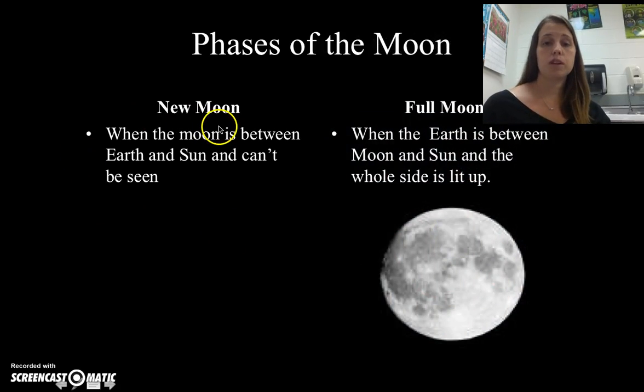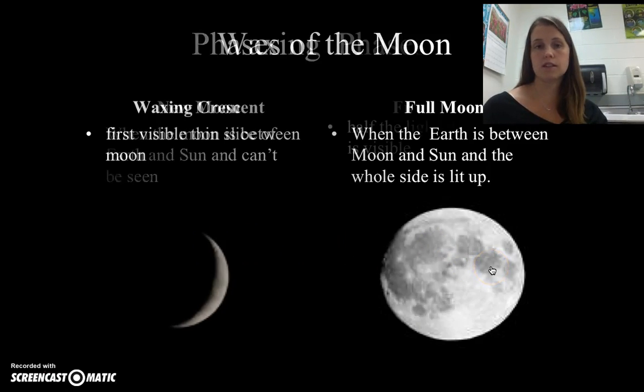So the new moon is when the moon is between the Earth and the sun and can't be seen. The full moon is when the Earth is between the moon and the sun and the whole side is lit up. So it looks like this. The new moon looks like this. The full moon looks like this.